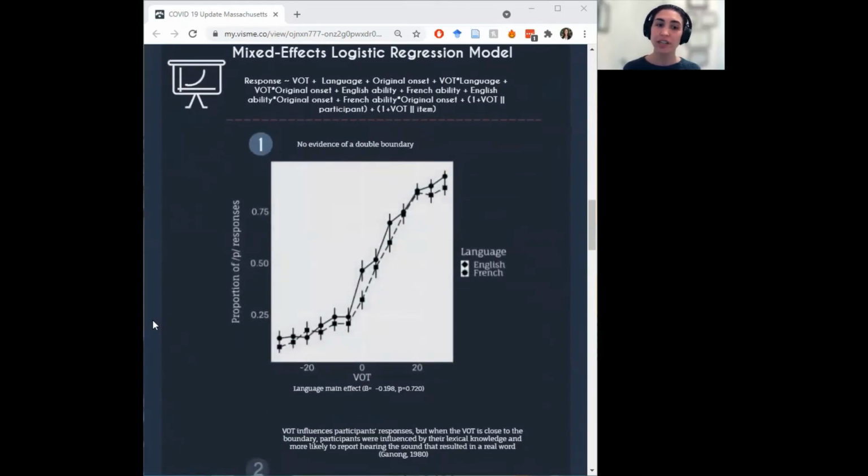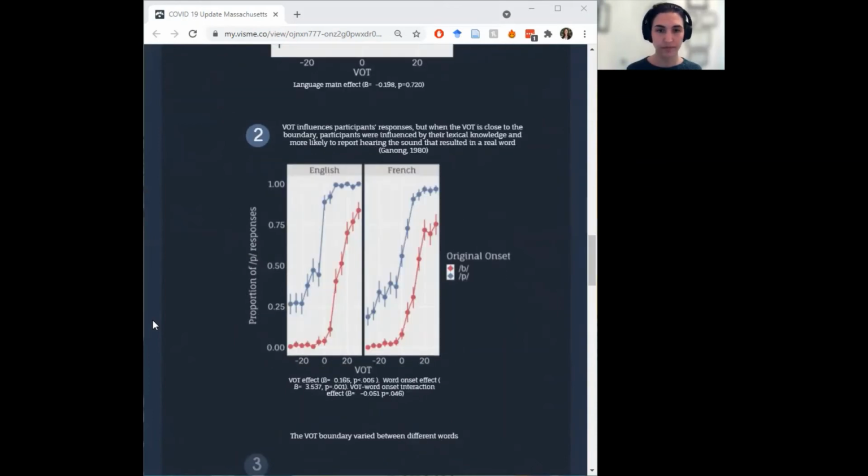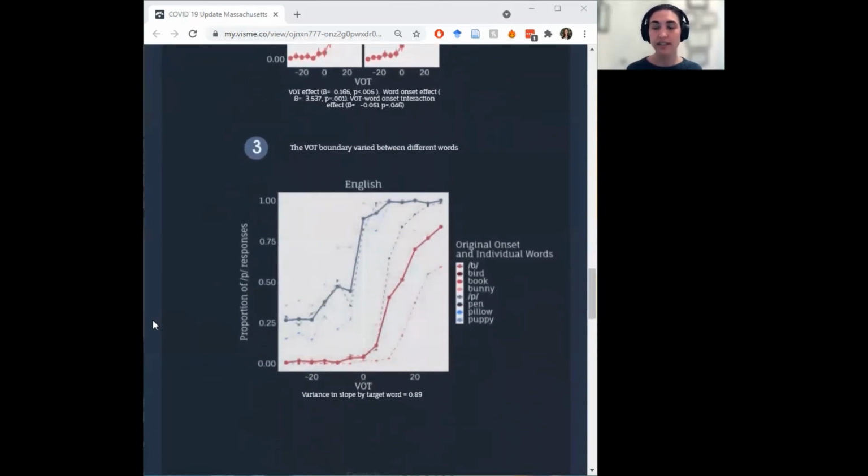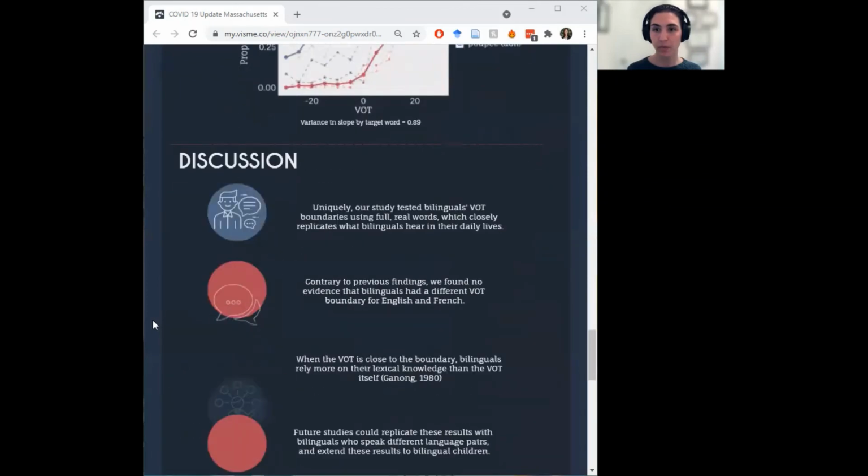Surprisingly, we found that bilinguals did not demonstrate different boundaries between B and P in each language. We broke our results down further and found that bilinguals' perception was heavily influenced by the sounds that the word typically starts with. So bilinguals were much more likely to say that they heard the sound that resulted in a real word. For example, they reported hearing the word bunny with a B, even when the word phonetically started with a P. We also found that this effect was stronger for certain words, such as book or puppy.